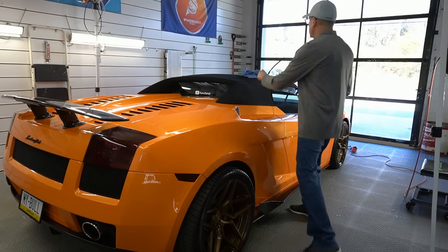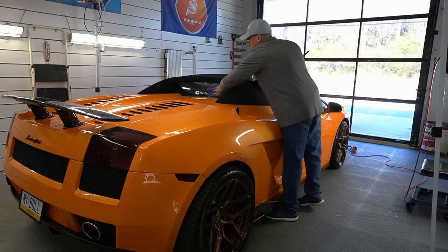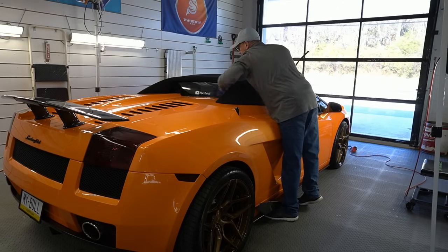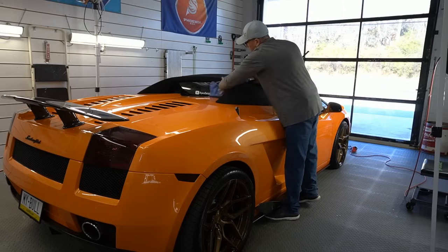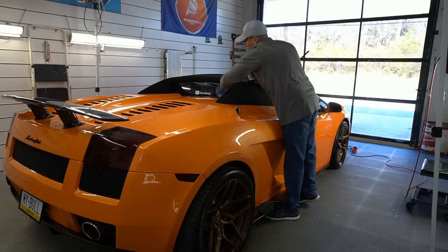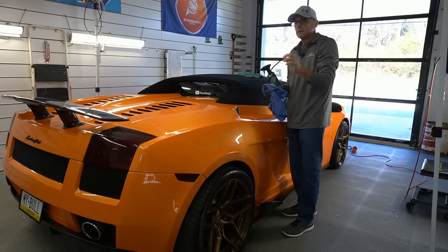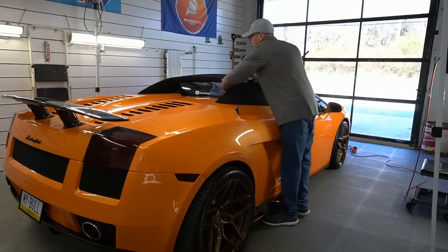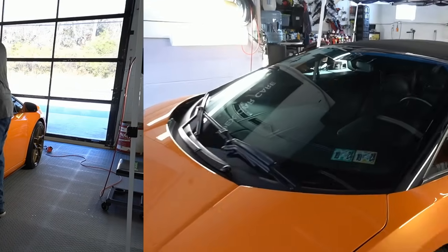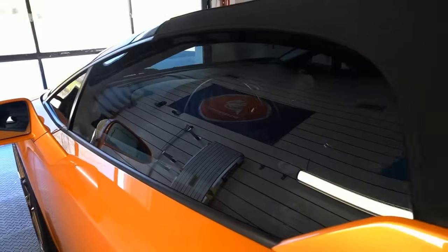Let's finish these windows here. Oh yeah, definitely have a second microfiber. You'll see what I mean if you have the right light in your shop or natural light. Just ever so slight haziness left behind. And that second microfiber buffs it right off. And in no time at all, we are finished. Not a bad experience. Looks good, nice and slick.